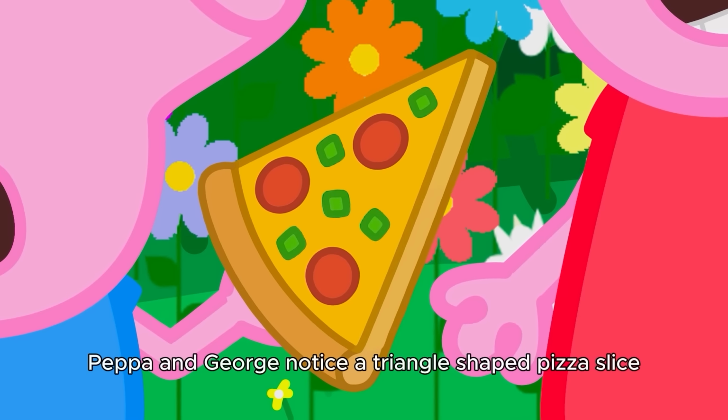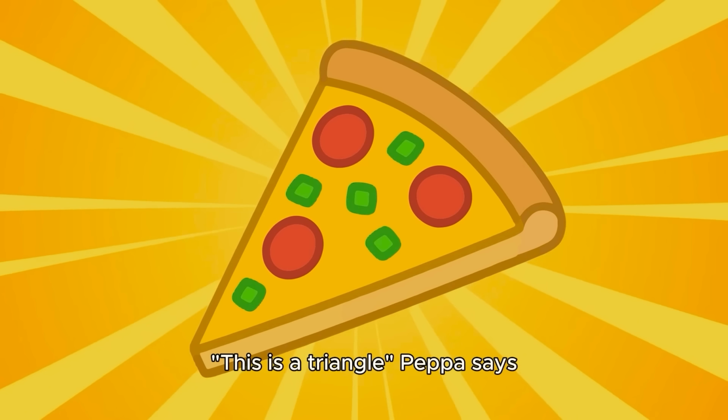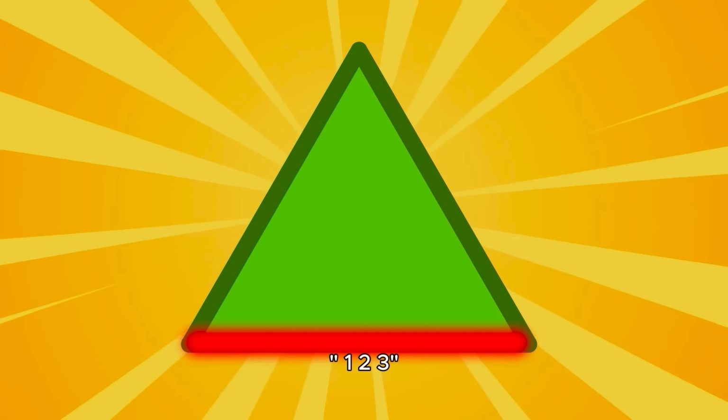Now, Peppa and George notice a triangle-shaped pizza slice. "This is a triangle," Peppa says. "It has 3 sides. 1, 2, 3."